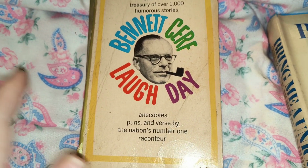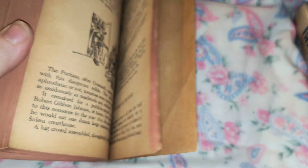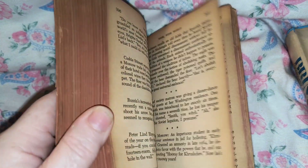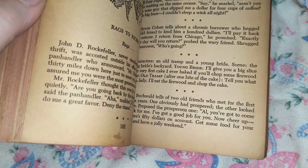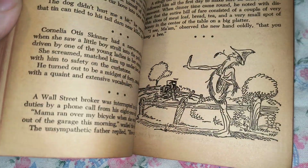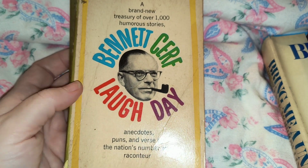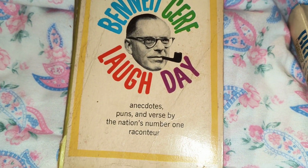So if you want to have a good laugh a day, there are a lot of things. I mean, this is quite a thick paperback. It is showing its age. The pages are starting to discolor, and it's just filled with absolutely hysterical little comments. Rags to Riches is a thing with John D. Rockefeller. Some of them are anecdotes about people he knew at the time, because he was a great raconteur that used to tell these great stories.